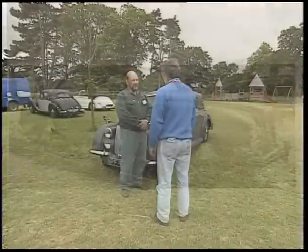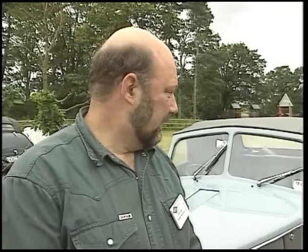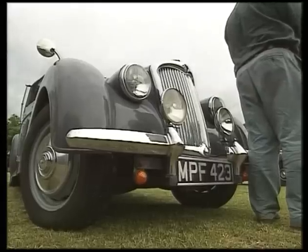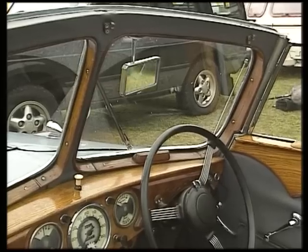At the Centenary Rally, we talked to John Kirby, RM Club's spare secretary, about his Epps drophead. It's the prototype Epps body. They built 10 in total, but this was the prototype one, and none of the others followed the same pattern. The distinctive thing about this particular one is the windscreen, and I have a letter from Harry Epps, one of the co-owners of the company, describing how he decided on this particular windscreen design.